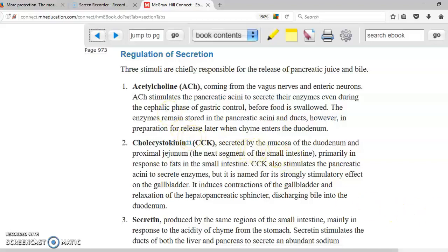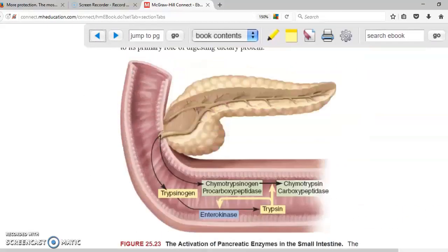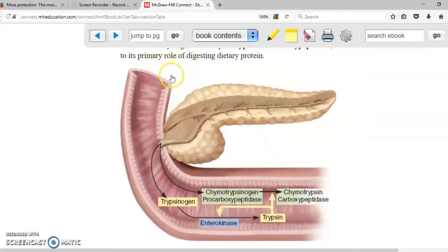The food that gets into the duodenum is going to come from the stomach. So the stomach is more or less around this area. It releases the food with acid and it goes into the duodenum. The bicarbonate secreted by the pancreas is going to help neutralize the acidity mixed with the food.